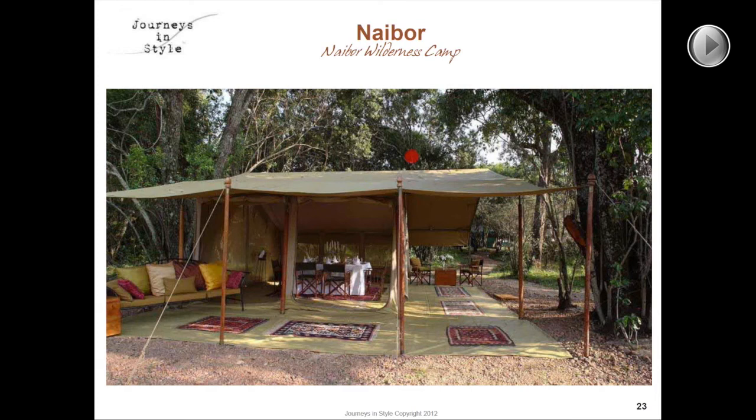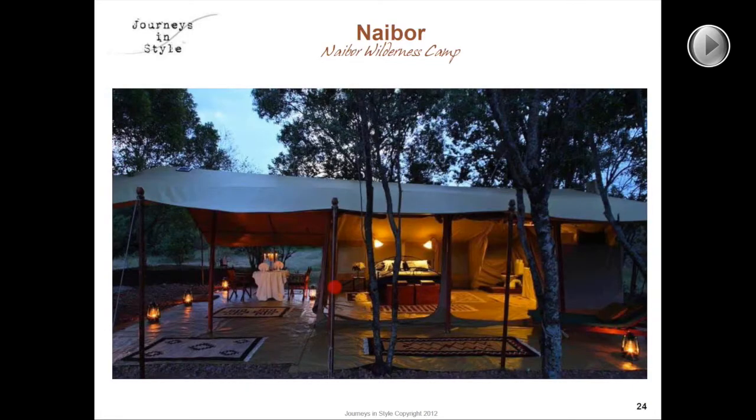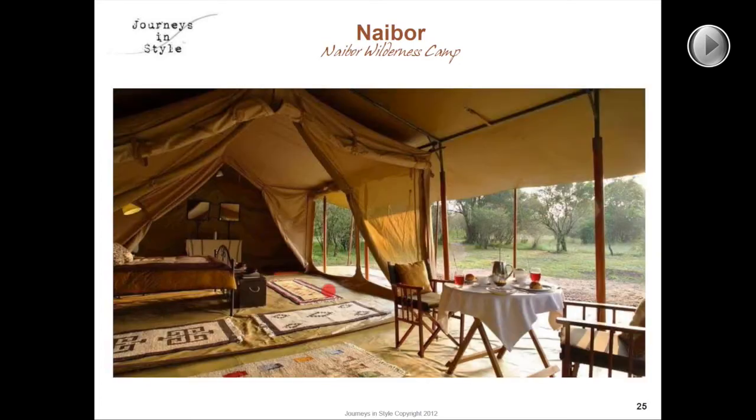And then we have a 3rd little camp at Naibour, which is Wilderness Camp. And this is great for groups because, again, it has just 3 beautiful tents. This is the main dining come living area with this lovely outdoor patio, and then a dining area for the 6 people. So again, it could be lovely for a family. And again, each of the tents spaciously built, so you don't really hear your neighbor, which is very important. Big bathroom again, flush toilet, shower, lovely big bedroom, and then these lovely romantic areas outdoors.